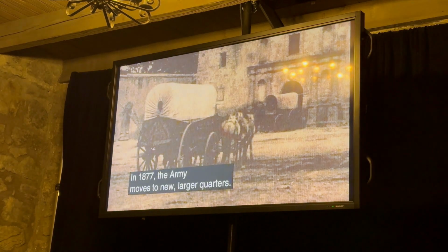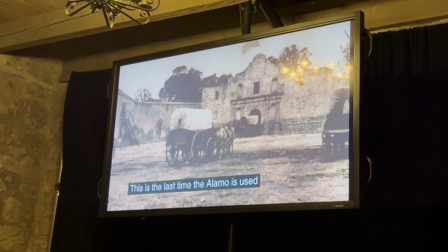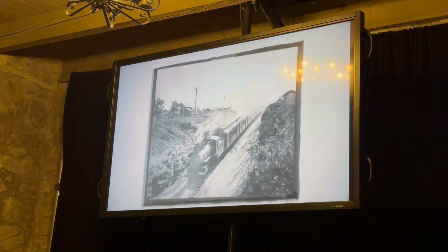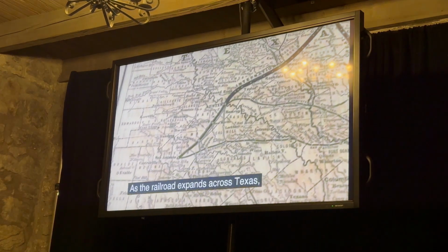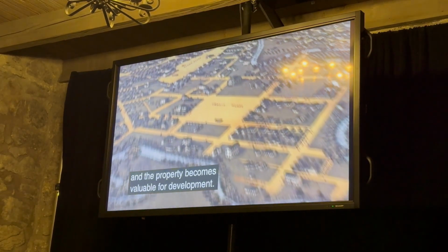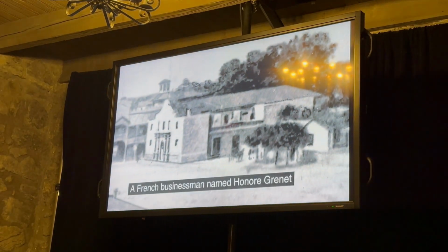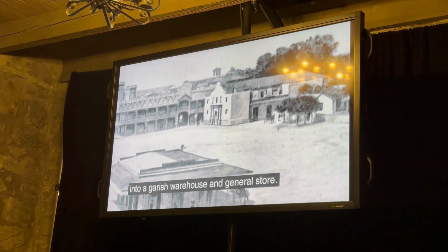In 1877, the Army moves to new, larger quarters. This is the last time the Alamo is used as a military outpost. But it's not abandoned for long. As the railroad expands across Texas, San Antonio grows as well. Soon, the city expands over the river towards the Alamo, and the property becomes valuable for development. A French businessman named Honoré Grenet buys the long barrack and converts it into a garish warehouse and general store.